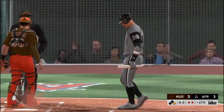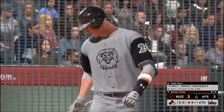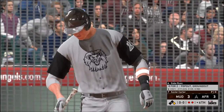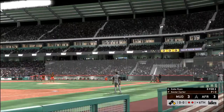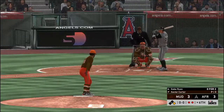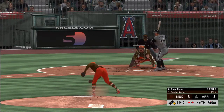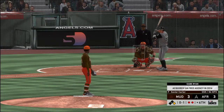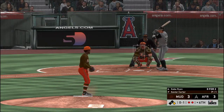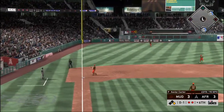Gabe Ryan will be the first to greet him here as he stands in with a runner at first and 2 away. He's set and the pitch. Sinkers in there. No balls and a strike. 0-1. Swung on and hit in the air to left.